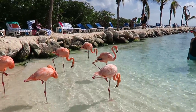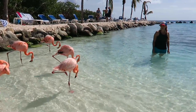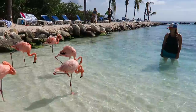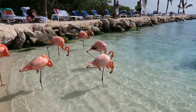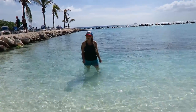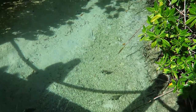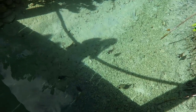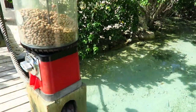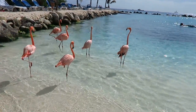These are way pretty. Look at them. Wow. Snap on one leg. Yeah. That is crazy. Is there anything you can feed him, I wonder? No. Look at these crazy pufferfish things. They probably just eat all the food that people drop down through the slats, because the flamingo feeder food is right here. That's funny. Okay, I'm gonna feed the flamingos.